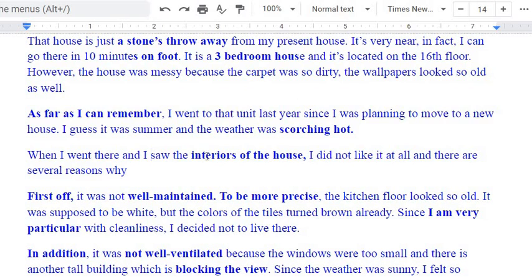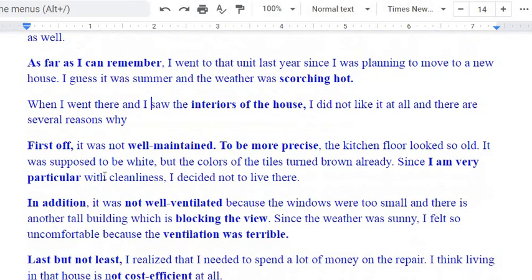When I went there, I saw the interiors of the house. I did not like it at all, and there are several reasons why. First off, it was not well ventilated. It was not well maintained. To be more precise, the kitchen floor looked so old. It was supposed to be white, but the colors of the tiles turned brown already. Since I'm very particular with cleanliness, I decided not to live there.